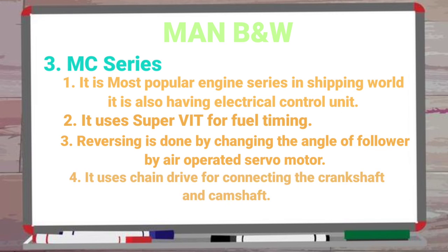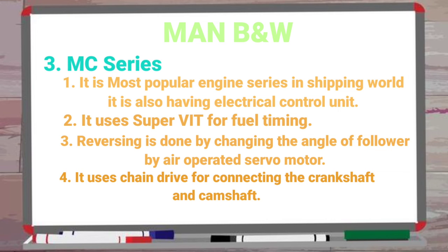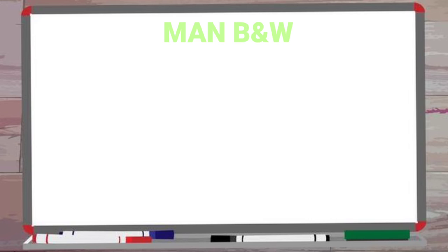Next point is it uses chain drive for connecting camshaft and crankshaft. I hope you will better know why we need to connect both, and in this they are using chain drive. ME and MC series in Wartsila Sulzer they are using gears. So let's talk about the latest engine series of MAN B&W, and this is called ME series.